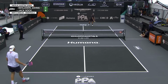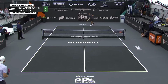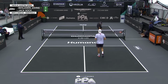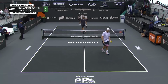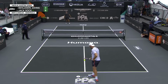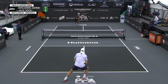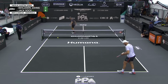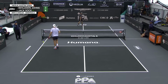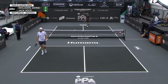Let. 3-8. Side out. Jack staying back after a great serve from Ben Johns. Missing the approach shot right into the tape, looking to come forward. 8-3. Flat start for the 1 seed. Side out. Great depth on the return, so hit a little lull here, but if you're up 5, you're okay with a lull. How is there going to be a pushback from Ben?